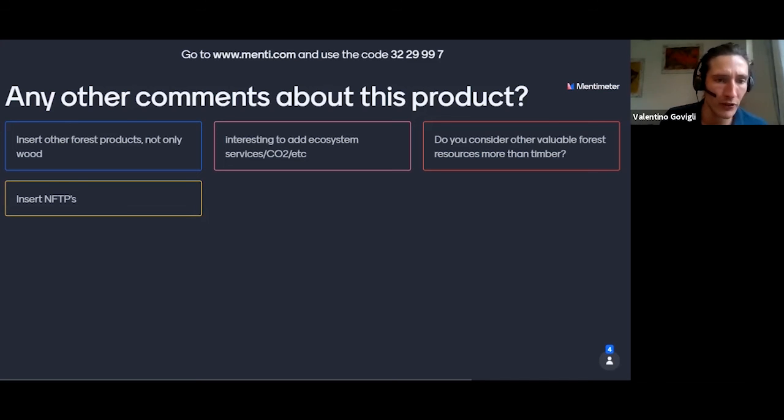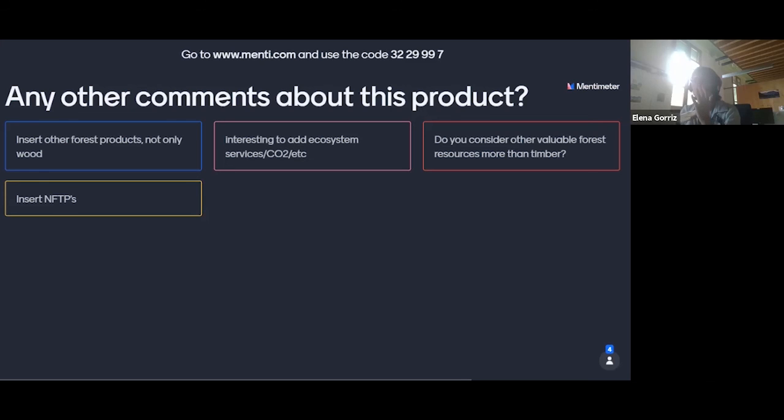Yes, also the final comment is related to that line, so to insert non-wood forest products also in these tables. Thank you for all these comments.